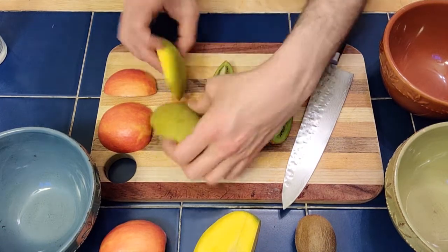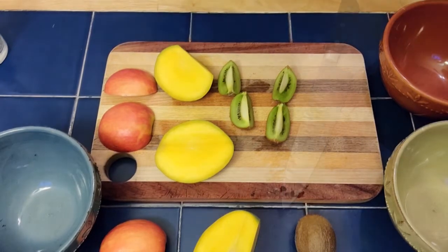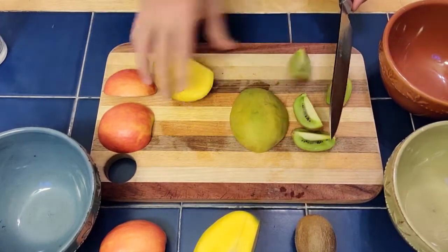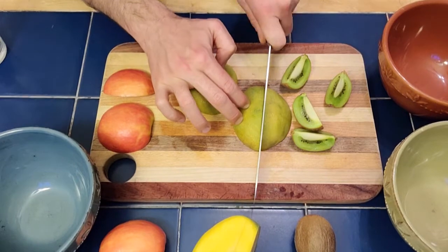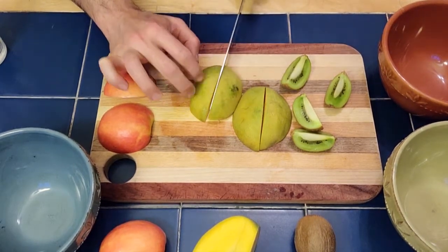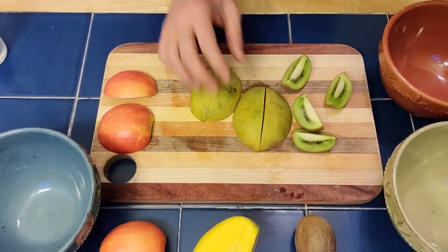Then we're ready to take our skins off of our mango and our kiwi. First, let's deal with the mango. These we can peel by hand, but not when it's in such a big piece like this. So I'm going to take my mango piece and cut it in half, both of them, just like that. See how my fingers are far away? I'm being very careful with my knife. Then we can put our knife aside.